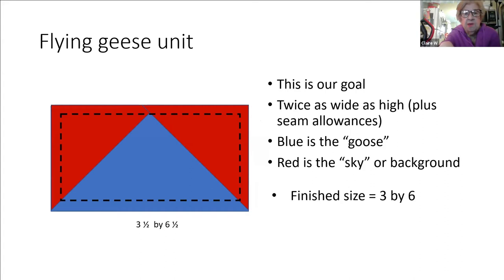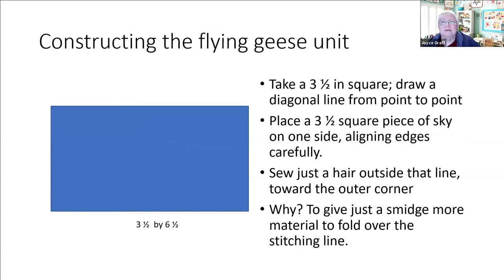Is that basting around it? How'd you do that, by hand or the machine? No, I just drew that so that you could see. This is going to be the finished size. This overlap at the top gives us our seam allowance. So we cut it to 3.5 by 6.5, but we're going to lose these seam allowances, and our finished size is going to be that. How many of those do you need? Depends on your pattern, anywhere from 3 to 60.